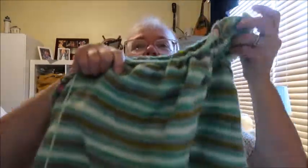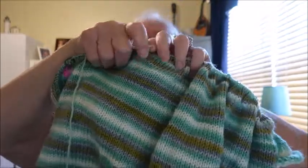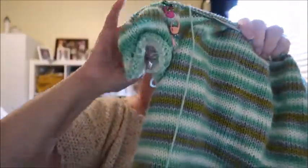Now I completely forgot to do the works in progress. I turned the camera off and went, oops, I forgot to show you the sweater that I'm working on. So I'm inserting this. So let me show you. I've gotten a lot done this week with the sweater for my daughter-in-law. I have both sleeves attached.